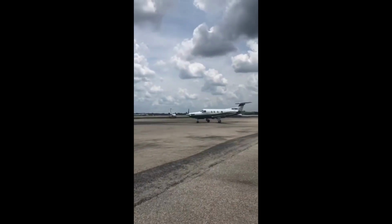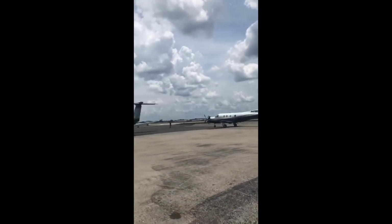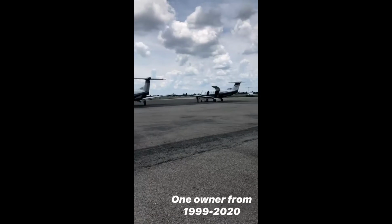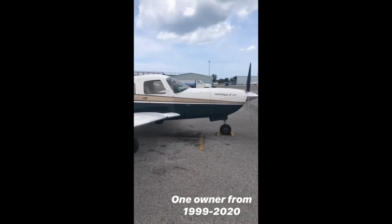Sorry about the noise here. It's apparently a Pilatus PC-12 kind of day. There's one right there, and this guy just showed up. So now that the big boys over there have shut their engines down, it's a little quieter, and we can focus back on our Saratoga.